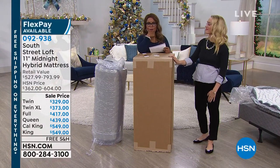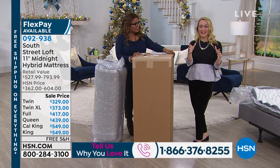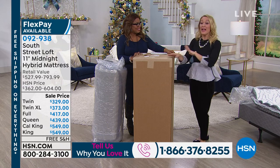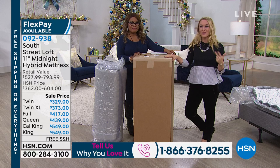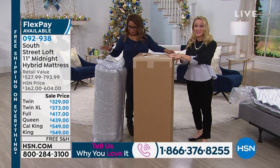How will it come to your home? Right here. This is what makes it so unique. It's so awesome. We talked about the technology that has advanced for the industry on the inside of the mattress, but also in terms of delivery and convenience for you. So every size, all 6 sizes from twin, twin XL, full, queen, king, and yes, California King are going to be delivered to you in this box. It is just the coolest thing.